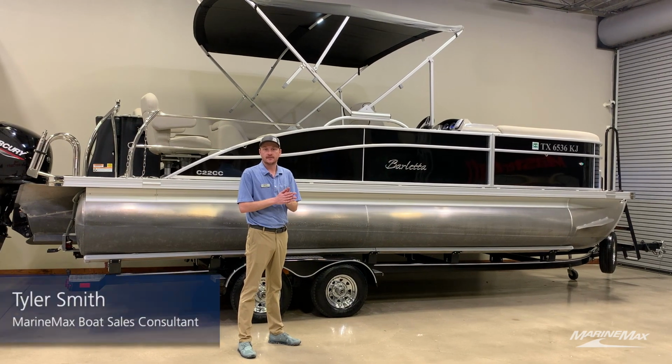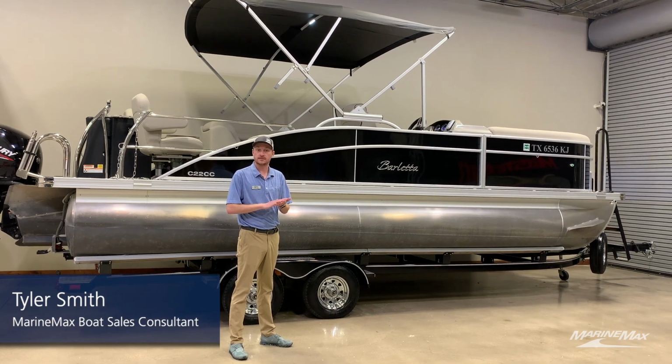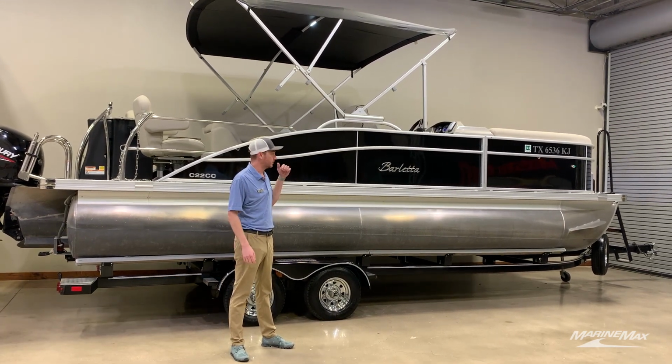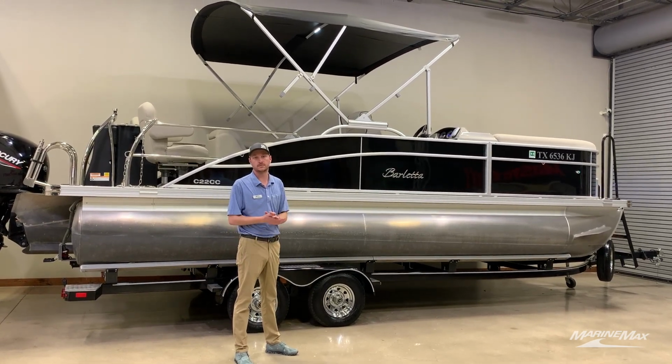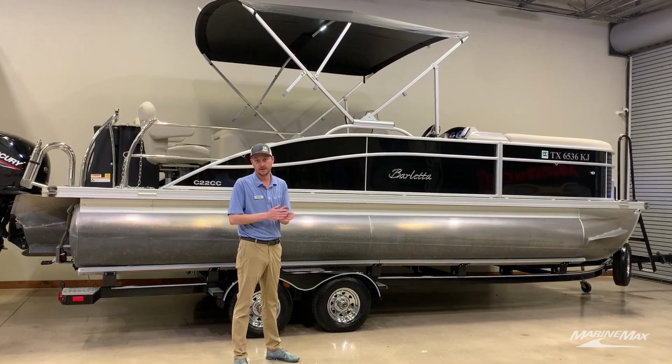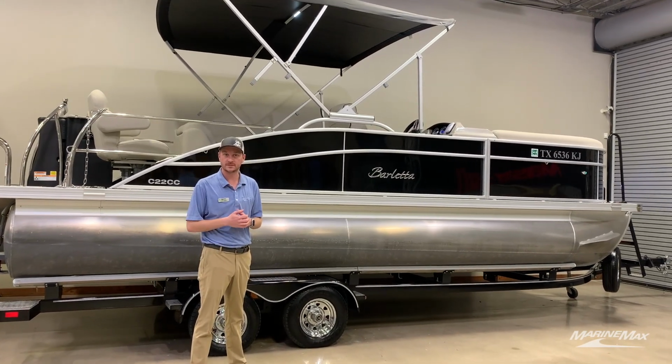Hey guys, my name is Tyler Smith here with MarineMax Texas MasterCraft, showing you guys a brand new brokerage boat that we actually are bringing in. This is a 2021 Barletta C22CC fishing model. Take a step inside and we can look at some of the features.